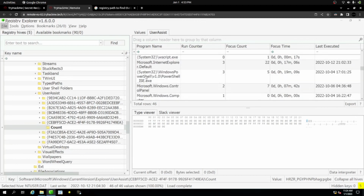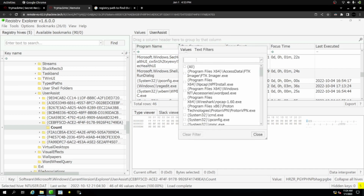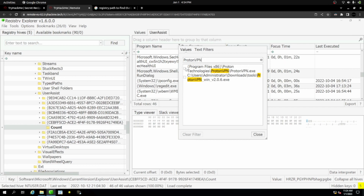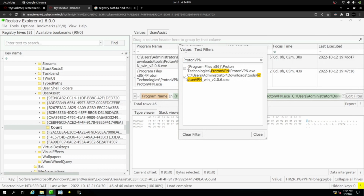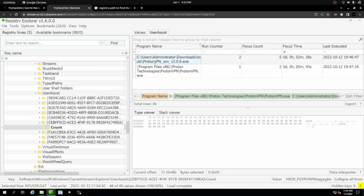So let me search it over here. Proton VPN. Yeah, there are two files. Let me choose both. Look at this. If you see the first one, the path is the Downloads path. Here it looks like they downloaded this Proton VPN application from the internet and installed it. Once the installation is done, whenever they load that application, it loads from this Program Files path. So this is the specific application, protonvpn.exe, and it was in focus for 5 minutes 43 seconds.